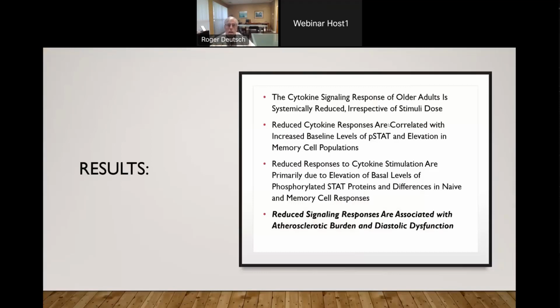stimulus you try. Reduced responses are correlated with increased baseline levels of T-stat, which is phosphorylated stat, and also elevation of memory cells. What that means is that your immune system, or the person's immune system as they get older, or if they have chronic activation, they're depleting their resources. They're being activated inappropriately when they should be resting. And then when the proper stimulus comes along, there's less resource to fight in that situation, to fight the infection.